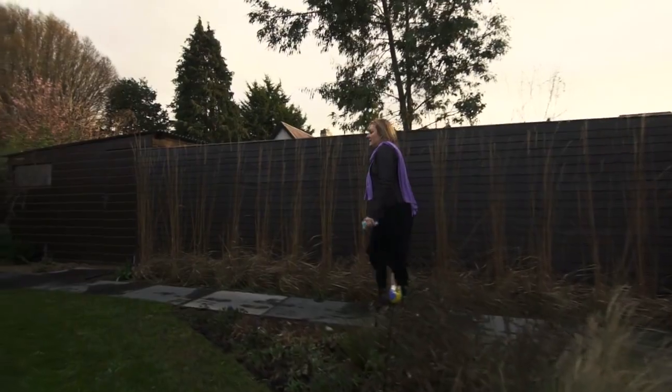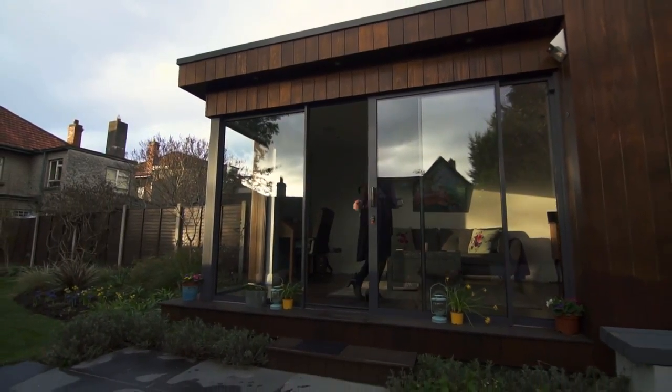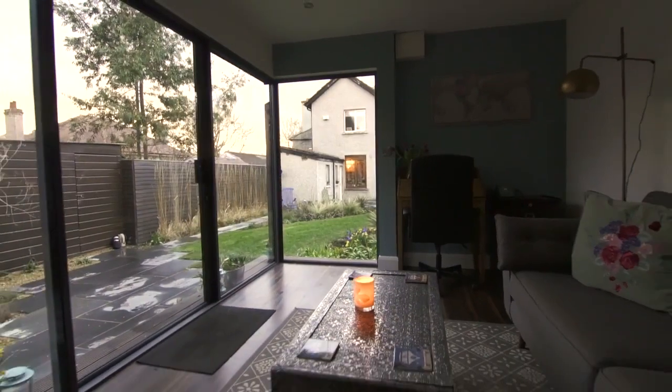For me, there was no real line between work and home. It was really becoming an issue for me. I looked at renting in town, I looked at renting locally, we looked at doing an extension, all these kind of different options, and then I saw the garden rooms.